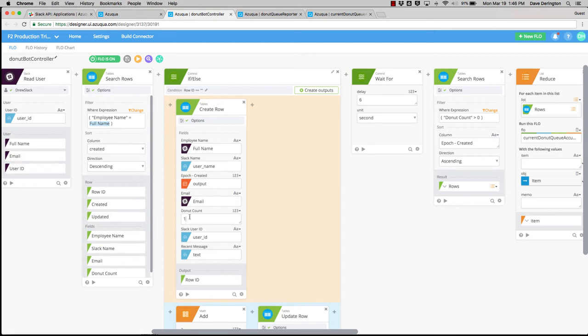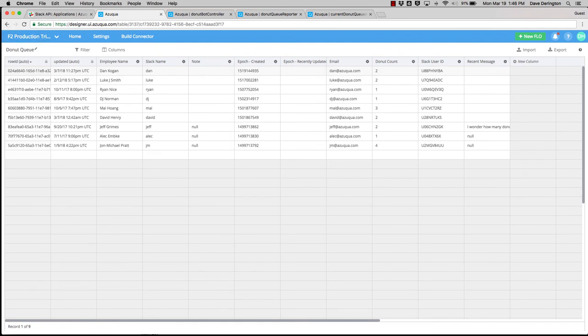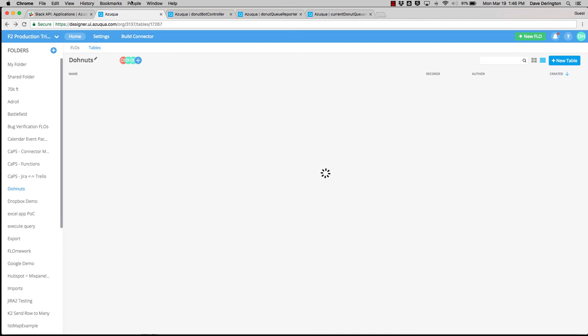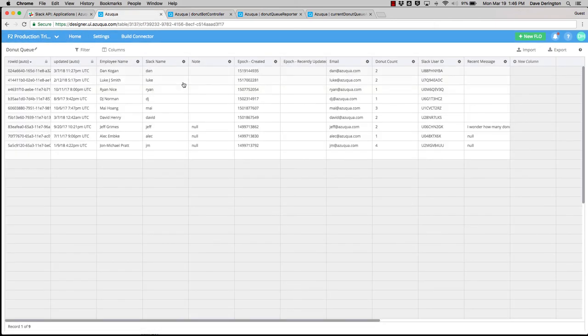Yep, exactly. Oh, and what I forgot to show you is the table. I'm going to go back to that real quick. Sorry about that. So the table just logs the queue of people. For the audience here, if you haven't used tables before, this is a feature of Azuqua that allows us to construct a table that's quickly accessible to anything that you would do in Azuqua, connecting to flows, et cetera, correct? Correct. I thought that was a good thing to show because that's where this is being written to. Okay, that makes sense now. And let's go back real quick, and you'll see that some users do have more than one, right? So we need to increment that count.